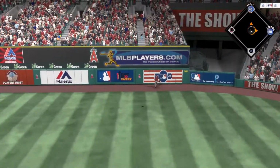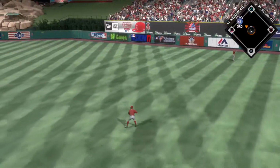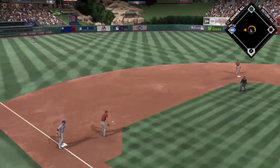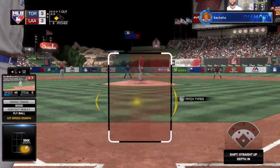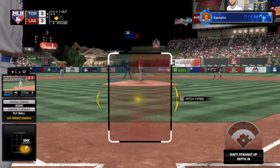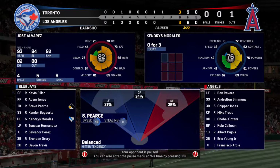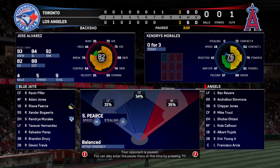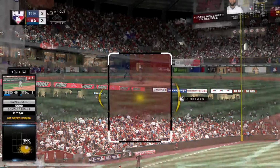Calhoun going back at the track, and now he scales the wall and makes an unbelievable catch, and he'll make it up to third safely here with 1 away. The batter, number 8, digging in, the switch hitter, Kendrys Morales. He's hitless in.